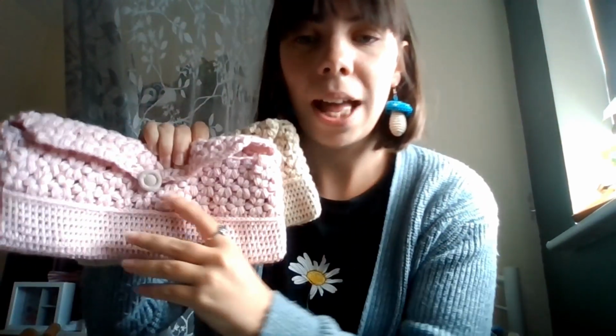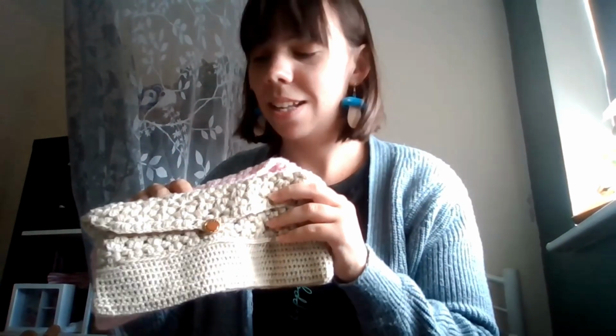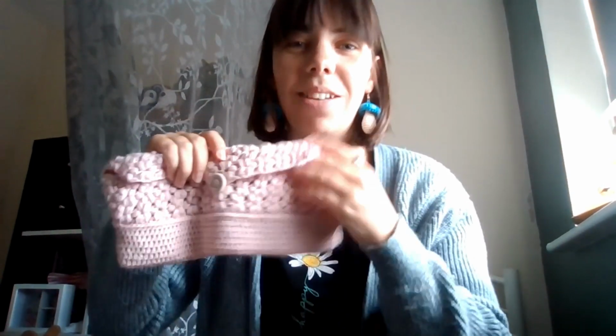I'll show you them now. Here they are, my own pattern. I will be writing the pattern for these one day in the future. I don't know when that will be. But they were very, very floppy. And I took one out for my Barbie night out, and every time I picked it up, it just goes, and it was just really floppy.